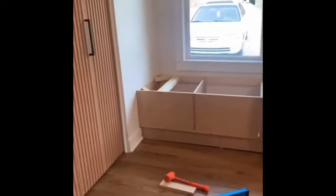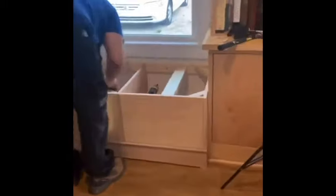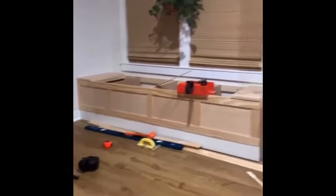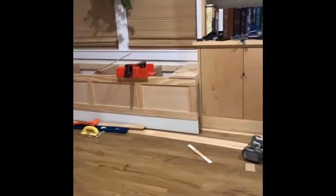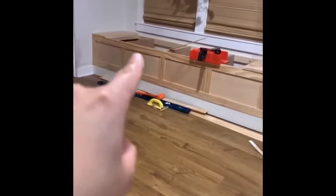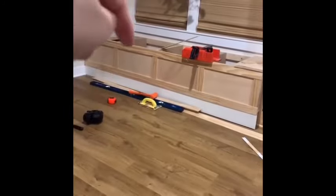And as you can see, the trim is here. It's going in. So the trim is on, as you can see. All that's going to be painted white. You just have to do the sides here. And then he has to build the top for this. So it's going to go up and down because there's storage right here.